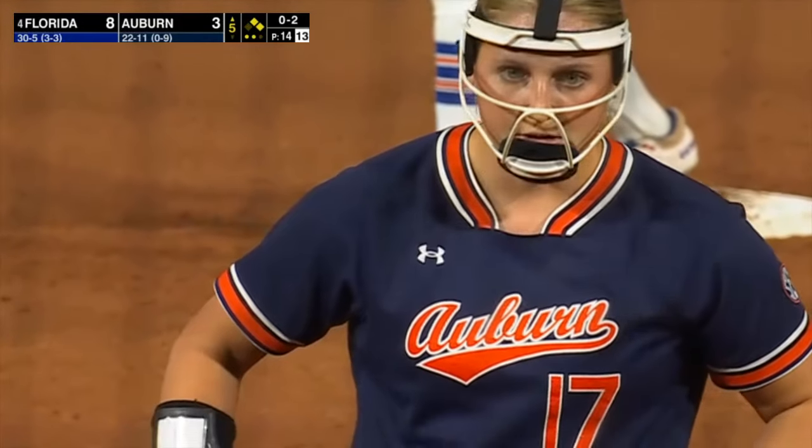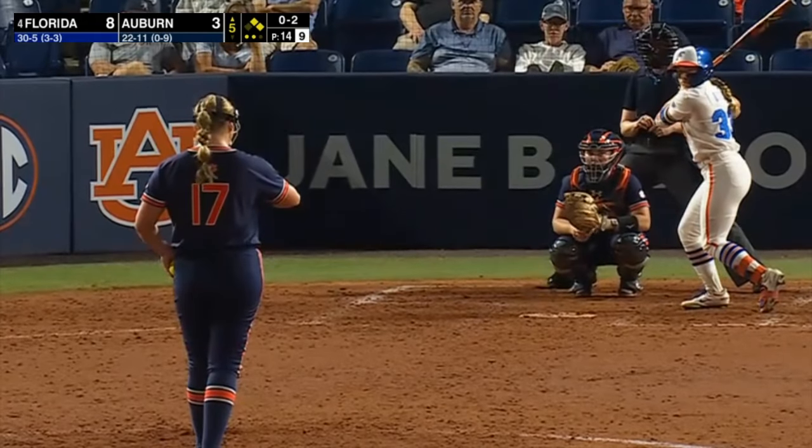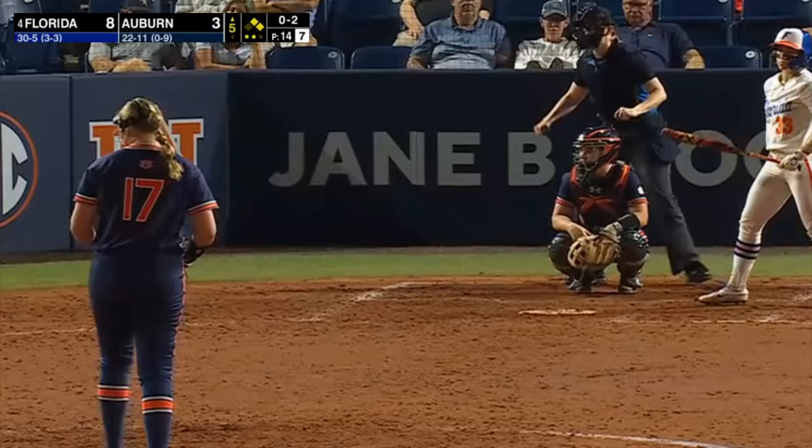An inning that has featured a lot of offense here for the Florida Gators. Clemens calls time.